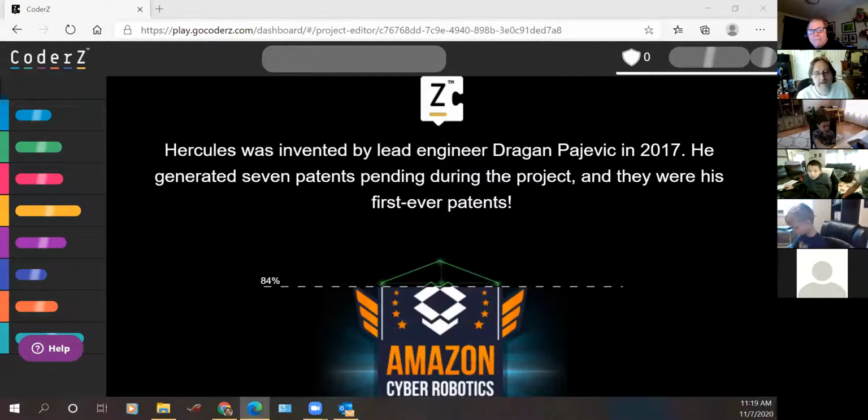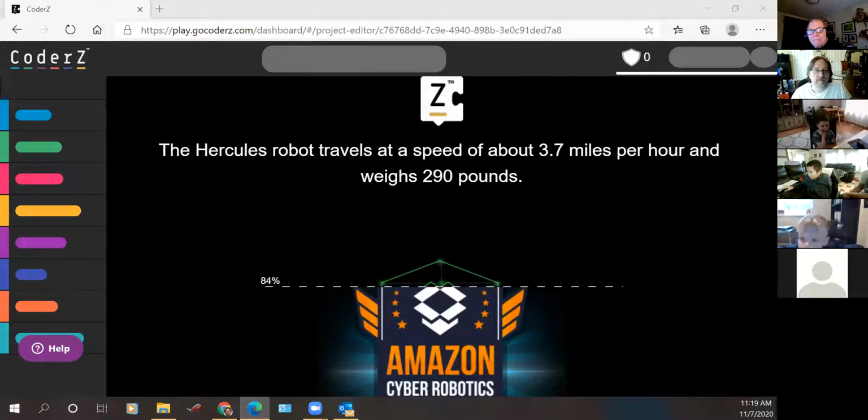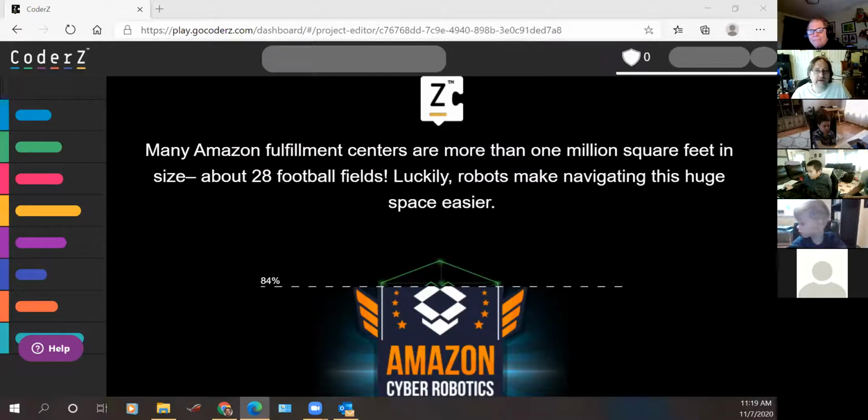Okay, so I know what it is. Amazon Coder Z accounts require parental permission if you're under 13. So if you put in your date of birth and it computes that you're under 13, it's going to require a parent to sign off on the permission to create the account. So it's going to probably ask you for parental information, send an email to them, and then they're going to have to do something on their end to confirm that it's okay.